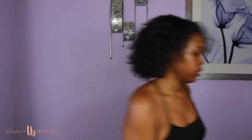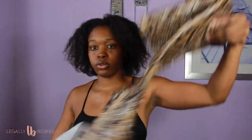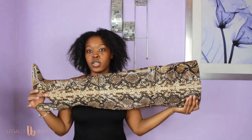Last pair of shoes that I got, which I absolutely love. And they came in a shoe bag. There are some thigh-high snakeskin boots. So they're actually, on me, very, very tall. I kept seeing snakeskin boots on my timeline, on my explore page, like everybody has some. I was like, I really want some.